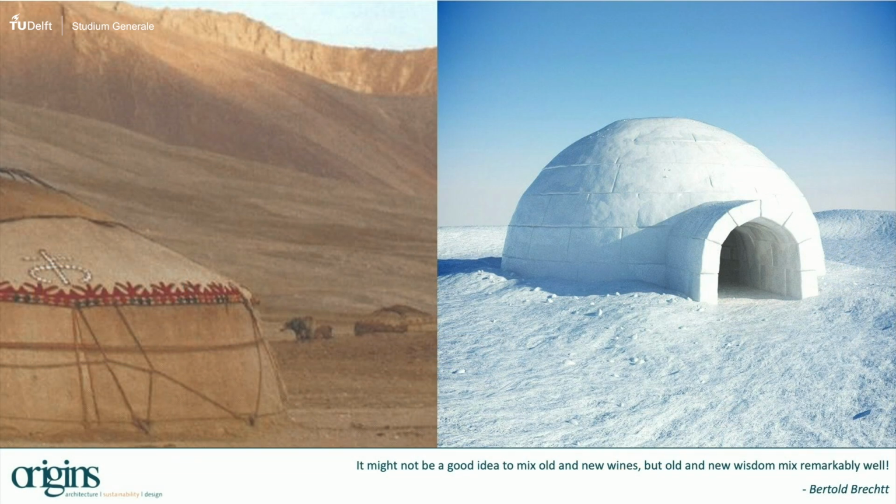And if you look at an igloo, for example, in the harsh climate of the Arctic, there's only one material to build with, and that's snow. And with snow you can build bricks, of course, but bricks can't take tension forces, only compression forces. So you build a dome, which, as a matter of fact, is also the shape that has the least surface with the most content. So you don't lose the heat that is in there. So somehow this is the best possible solution for that climate.